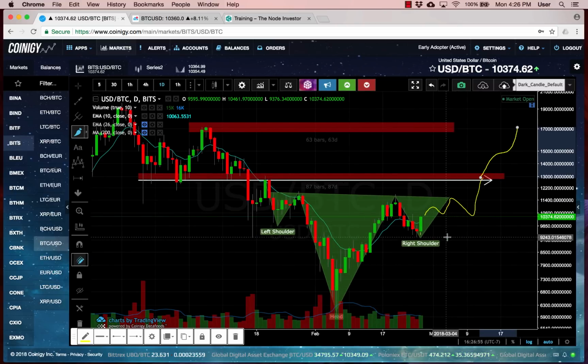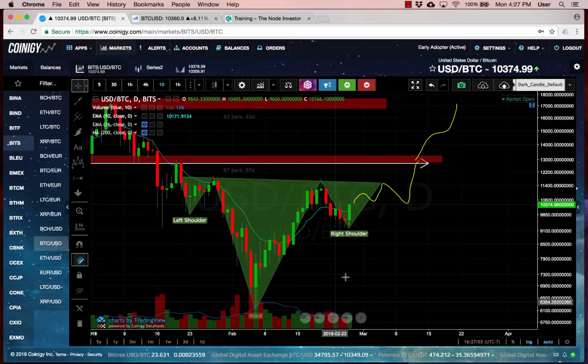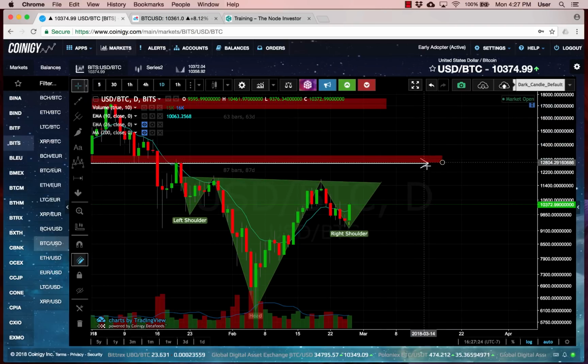And so could we see 15,000 before the end of March? With this pattern playing out the way it is and with the volume that I'm seeing, it is certainly very possible to see that. That's a big number. That's almost a 50% run up from the current levels. Now, could we see 13K? Absolutely. I think we've got a good probability of seeing 13K. We've got a shot at seeing 15K before the end of the month based on this pattern.